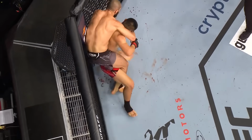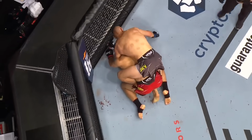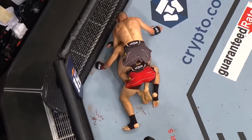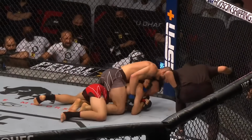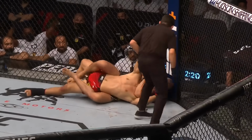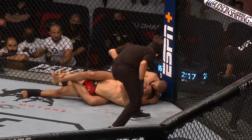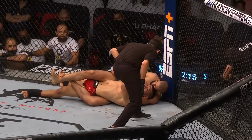It was punches, punches. Right here he gets the back. But watch, you'll see the left shoulder of the Leech. It's not on top of Chimaev. So it's easy for him to defend. Not easy per se, but it's easier. But then once he switched sides, he switched the side of the choke. Now the Leech is squarely on his chest. And now it's just a matter of how long it takes for Jingliang to fall asleep.